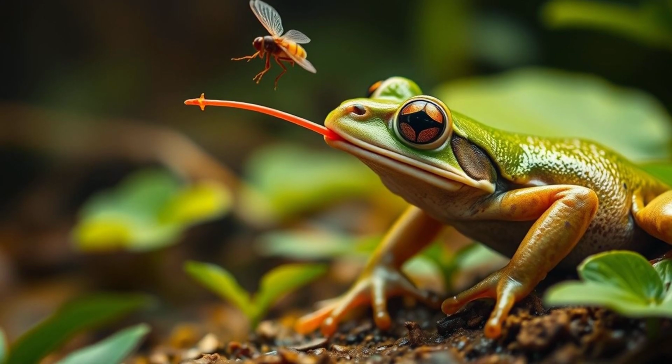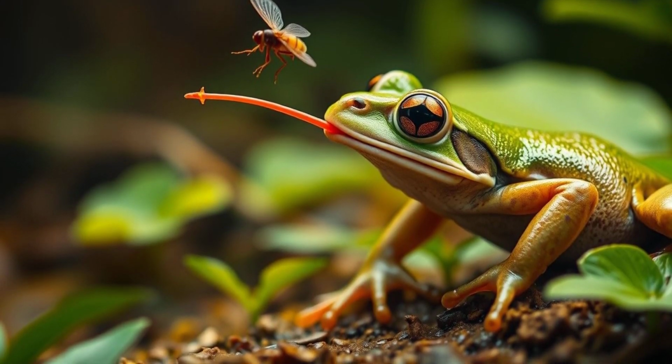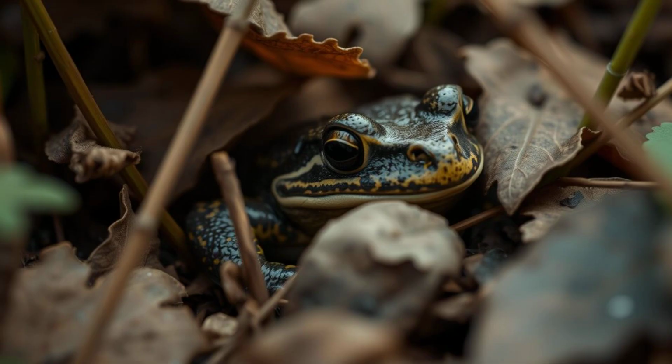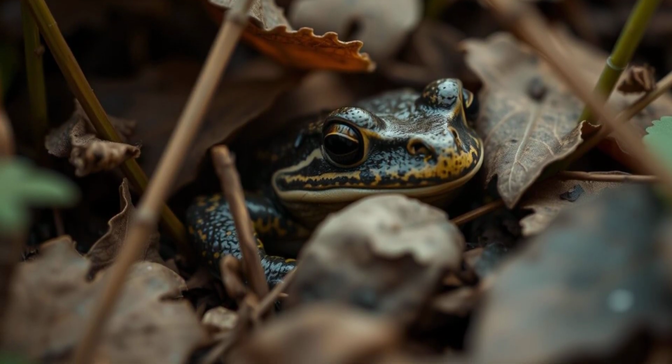Both frogs and toads are carnivorous, but their prey preferences can differ significantly. Frogs typically hunt using their quick reflexes and long, sticky tongues to catch insects like flies, moths, and beetles. They often rely on their keen eyesight to spot prey from a distance.